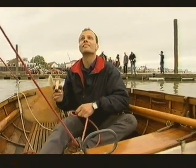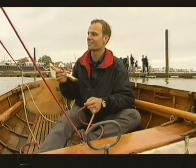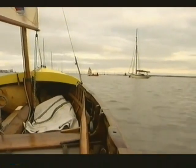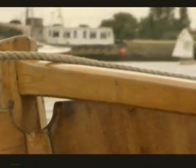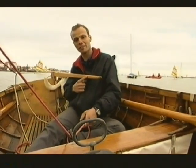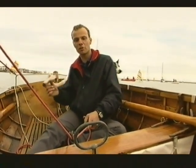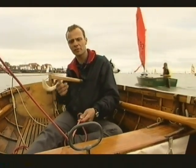More like it. Being overtaken by an optimist. It's only about 6. And sailing, it's so easy once you get the hang of it. I mean, the basic controls are the tiller next to the rudder, which is here. If you pull it towards you, it's going to go over here. If you push it away from us, we go over there. So it's a bit back to front, but you get the hang of it.